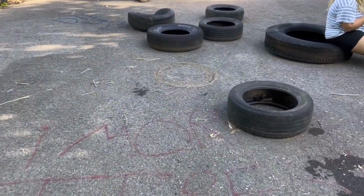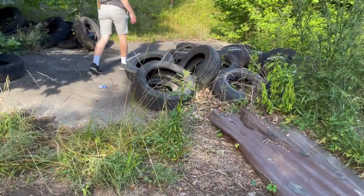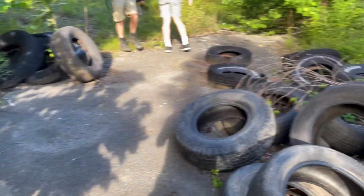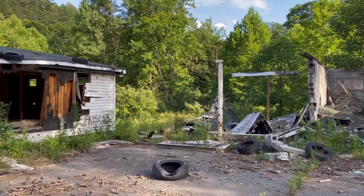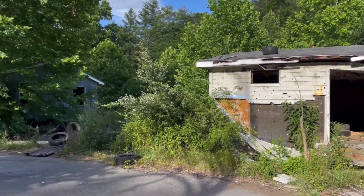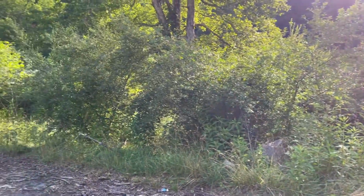See that, boys? Free tires. Yeah. These are good burnout tires. I mean, they are. Throw them on, peel some wheels, and then good to go. There's tires everywhere. Interesting.